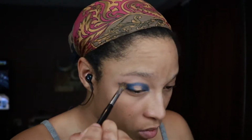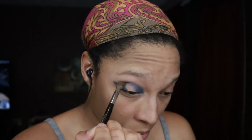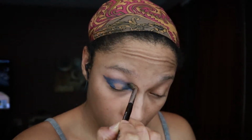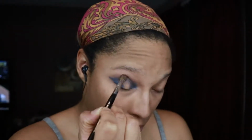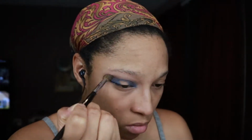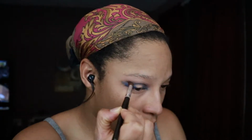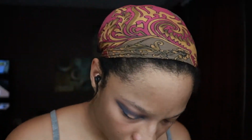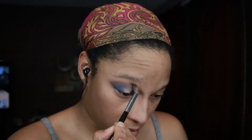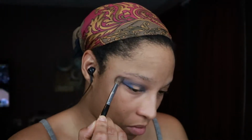It's like a rich brown, almost a brick shade, but a little bit more brown. And I am blending out the edges of that cream shadow I just placed down. And then I'm going to blend it out with Mocha, which is right beside Boudoir. Okay, so I'm just blending out the edges of each shade, building and blending.